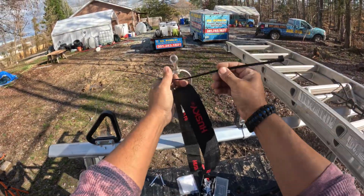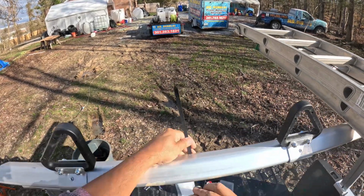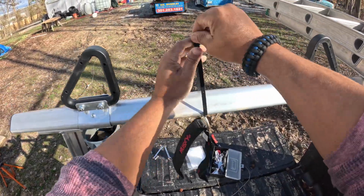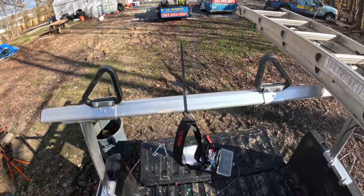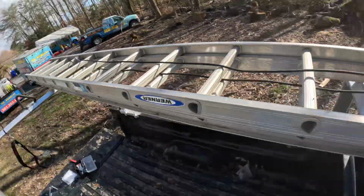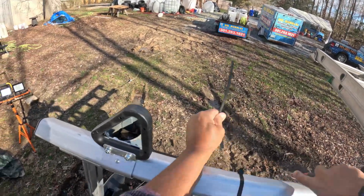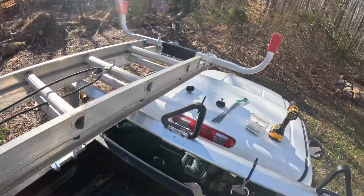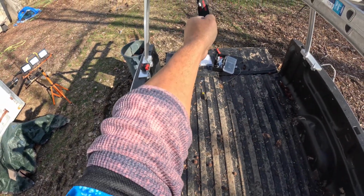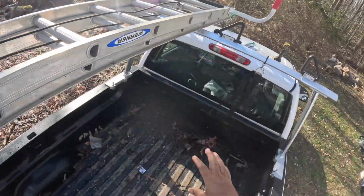So again, I just put this through, just like so. And right in the middle right there, right where the ladder is going to go. Just like that. Okay, and then we're gonna put the ladder back here. I'm gonna show you how we're gonna lock that into place. Just like that. So you guys see that, right? You see how all the zip tie is doing is holding your strap into place so you don't lose it. Okay, and that's it.